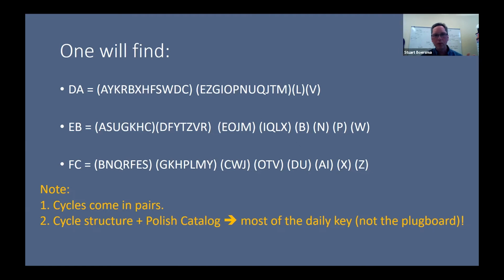It didn't involve the plug board because mathematics tells us, if you're familiar with conjugate permutations, that adding a plug board is basically just adding a conjugate of these permutations, which does not change the cycle structure. So we know mathematically this cycle structure tells us a lot about just the inner workings of that Enigma machine. Okay, so the Poles could analyze this information right now and have a pretty good chance of knowing what the daily key is. It's not a one-to-one correspondence, unfortunately, but some days it was.